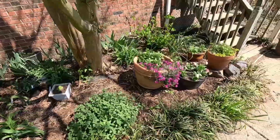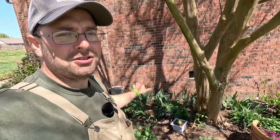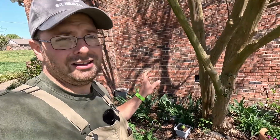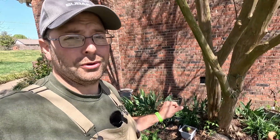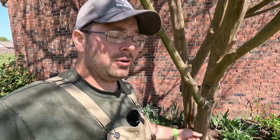Irises are going crazy back there. And another little hydrangea. We also keep stuff along this wall here because there's a nice microclimate here, so things stay a lot warmer over here in the wintertime. So we're actually able to keep plants like Peruvian lilies out, and they're blooming right now when we normally wouldn't be able to in this zone.